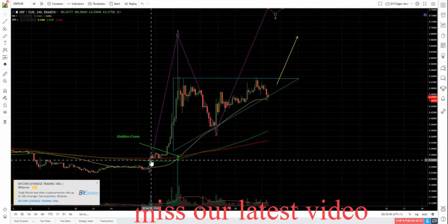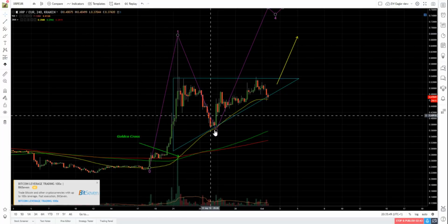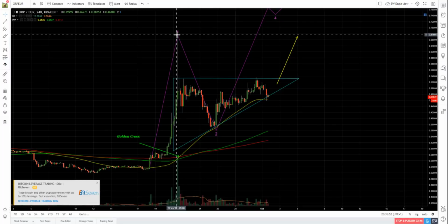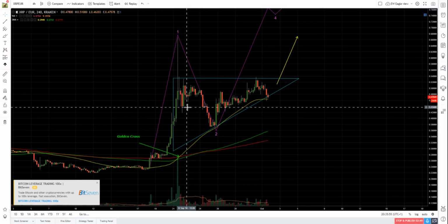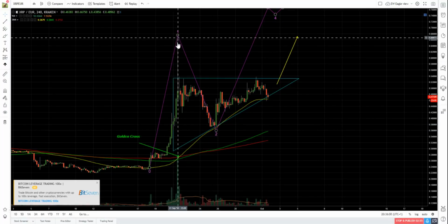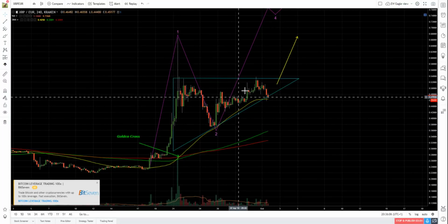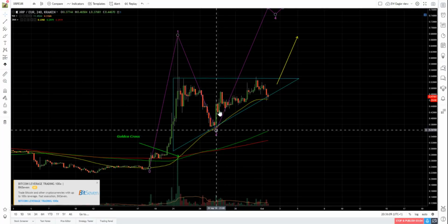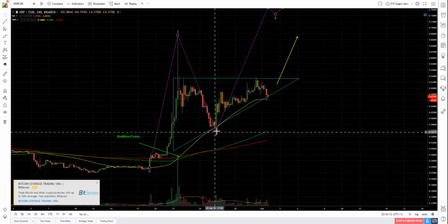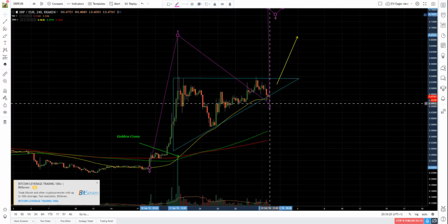When it comes to the Elliott waves, I'm not an expert in Elliott waves. I know the basics. So we have had this first wave coming up, and we had a correction. What I'm thinking about is that usually we have an A, B, C correction, but it looks like this might be several corrections here. That maybe this whole thing here is wave 2, the correction wave.